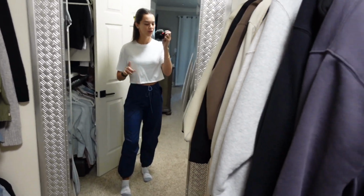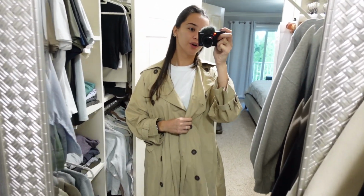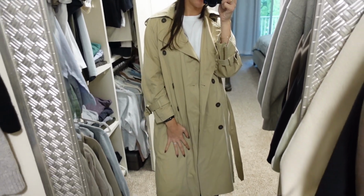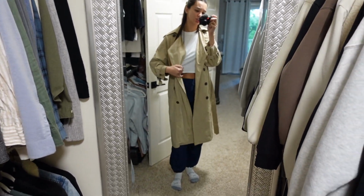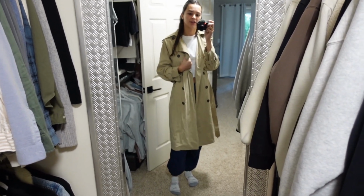Oh, and also I'm going to show you guys the jacket I got from Zara yesterday. Let me go grab it. I got this trench coat and I am obsessed with it. I've been wanting a nice long trench coat. You can dress them up, dress them down. It's just good to have in your closet.